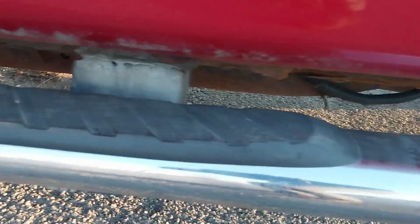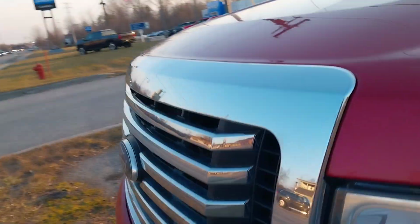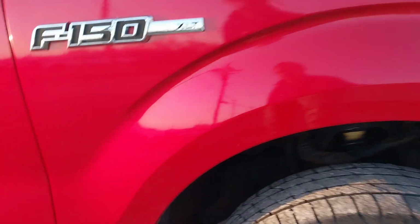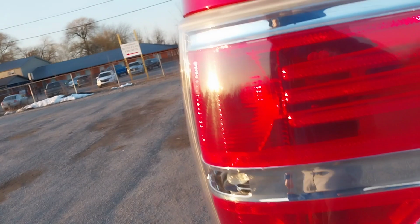And then the body, there's some rust, of course, there's gonna be that in Michigan, or really any Midwestern state like this. The paint's peeling down a little bit. There's some rust on the rockers, but that spot is probably the worst spot on the whole body of the truck. Like I said, this truck really does stand out for the price that it's in, the age that it is. It's almost 15 years old now, so there's a little bit on these wheel wells here, but comparatively speaking, that's practically nothing.